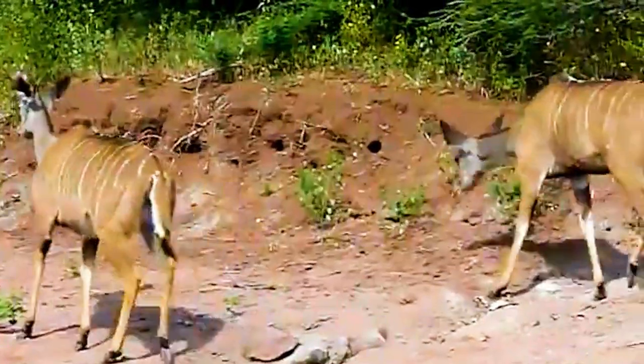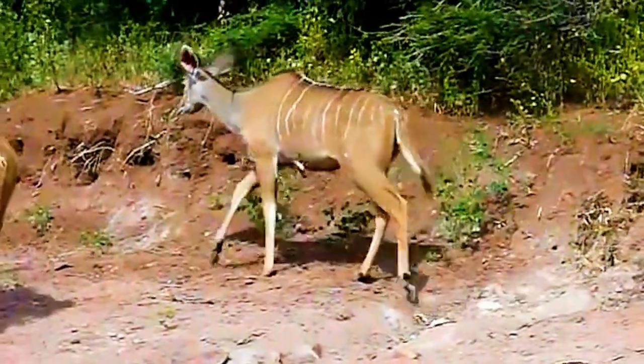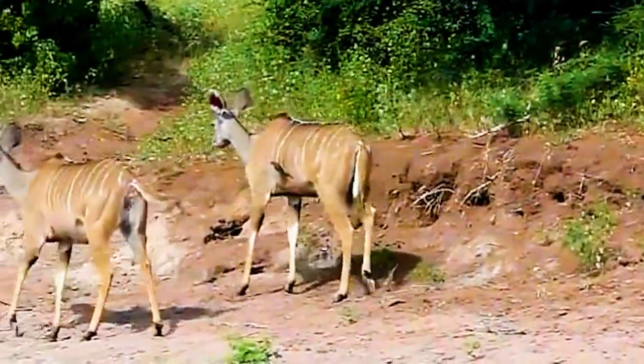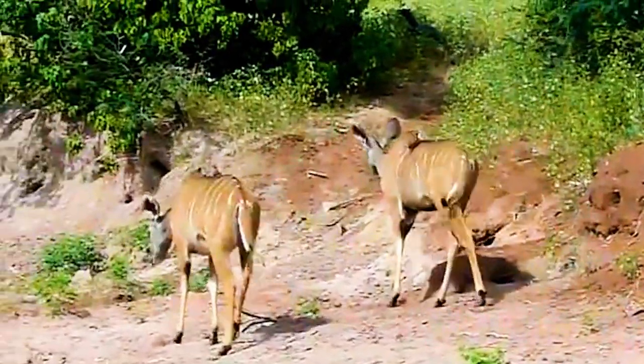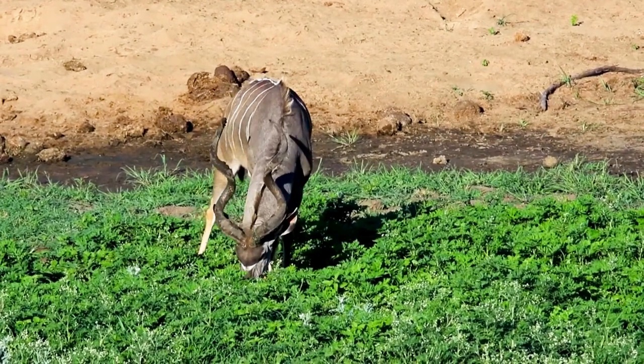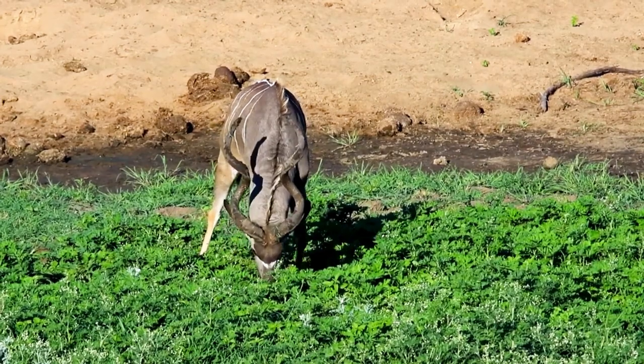Kudus are experts at blending into their environment. Their grayish-brown coat is adorned with vertical white stripes that mimic the dappled sunlight filtering through trees and vegetation. This natural camouflage helps them hide from predators and humans alike, earning them the nickname, Gray Ghost of Africa.